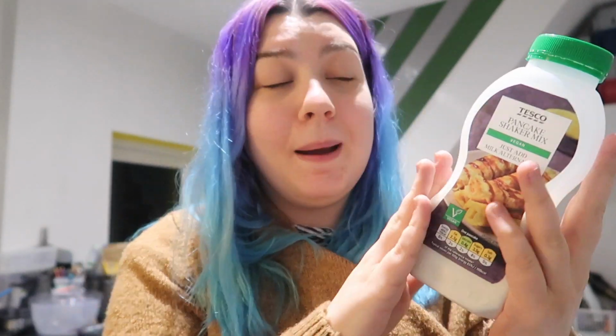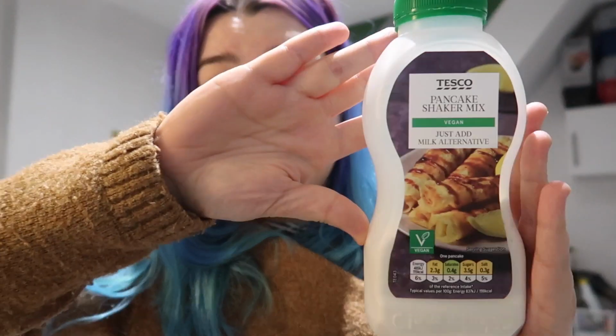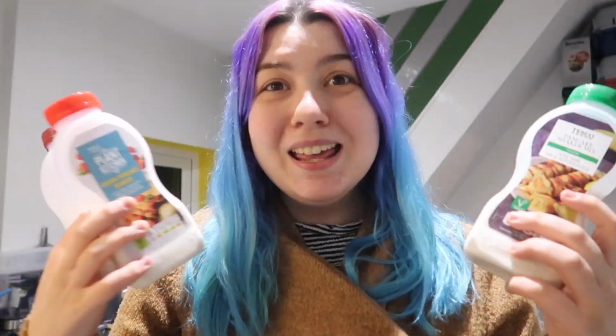I have for the last couple of years now been using this pancake mix. This is from Tesco and it's just the pancake shaker mix vegan, and I've been very happy with it. However, it was also the only option. There has never been any other options. This year, there are two more options. So as well as the one from Tesco, we also have here the M&S Plant Kitchen Vegan Pancake Shaker. And we also have the OMV, which is ASDA's own brand, Deliciously Vegan Pancake Shaker. So those are the three that we're gonna be trying.